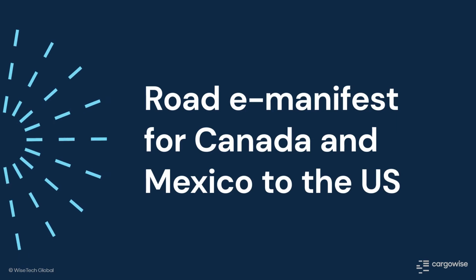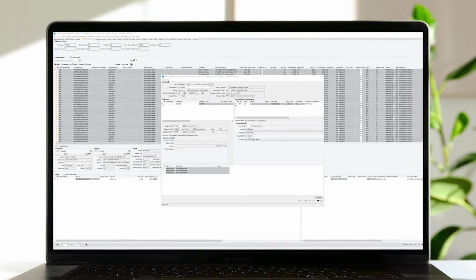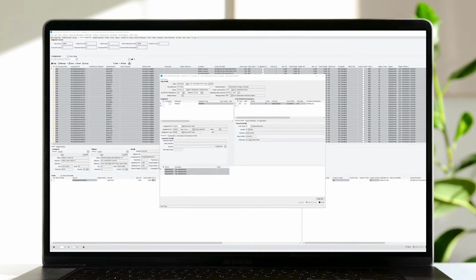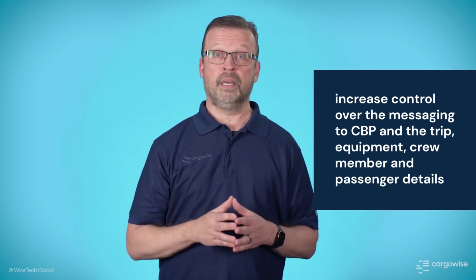A growing cross-border e-commerce trade lane is a multi-leg transport into the U.S., with the first leg into Canada or Mexico by air or sea, and the second leg over land into the United States. Freight forwarders can file the truck manifest of the HVLV shipments that include import e-commerce filings with the CBP, giving them better control of the messaging to CBP and the trip, equipment, crew member, and passenger details. The information is available to all functions and/or partners involved in the shipment.